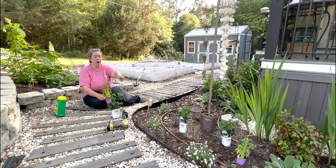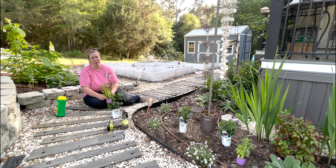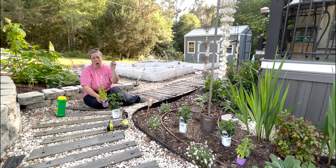And then I've got a little spot on the right and a little spot on the left that I had mums last year. And the mums, again, they came back. We had a really hard freeze this last year. So they came back for a year or two, but this freeze we had this year, it took out almost all of my hardy annuals, things that won't last through a freeze.